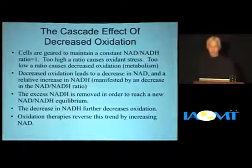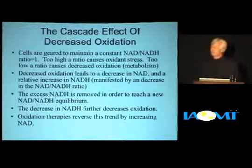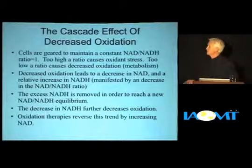And this is kind of what I was just saying. Cells are geared to maintain a constant NAD to NADH ratio. That ratio wants to be about 1, okay? Too high a ratio causes oxidant stress. In other words, if you have too much NAD. Too low a ratio causes decreased oxidation. If you don't have enough of this stuff, you can't get off first base, right? You can't utilize the oxygen.